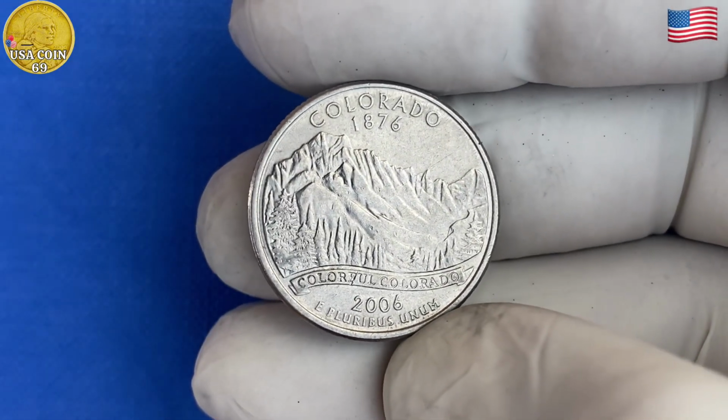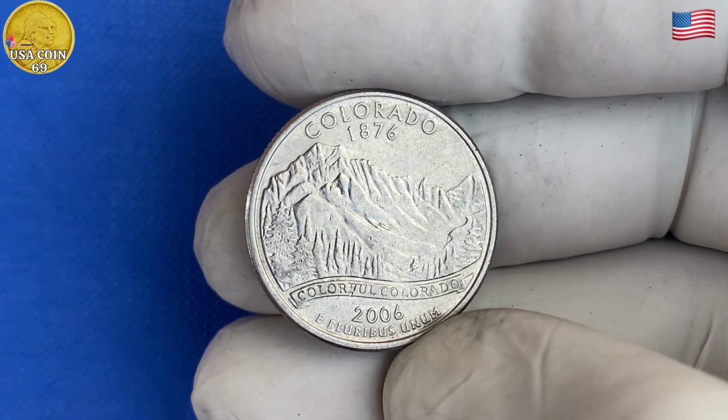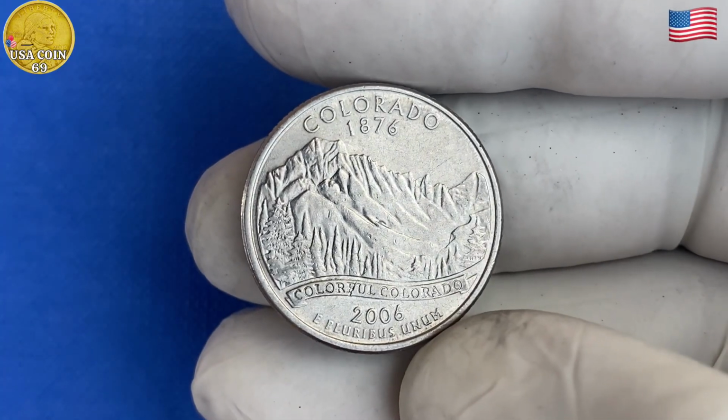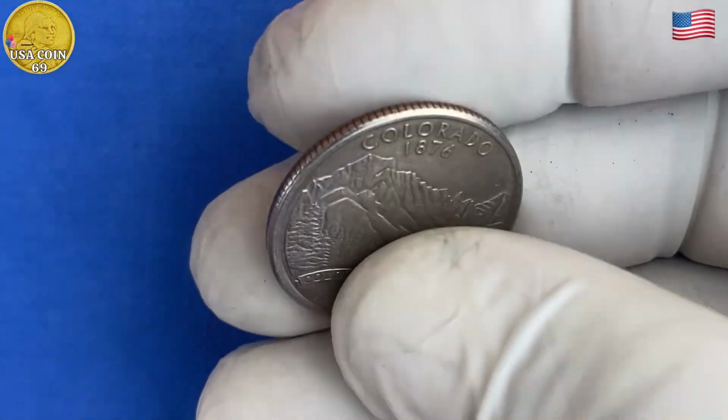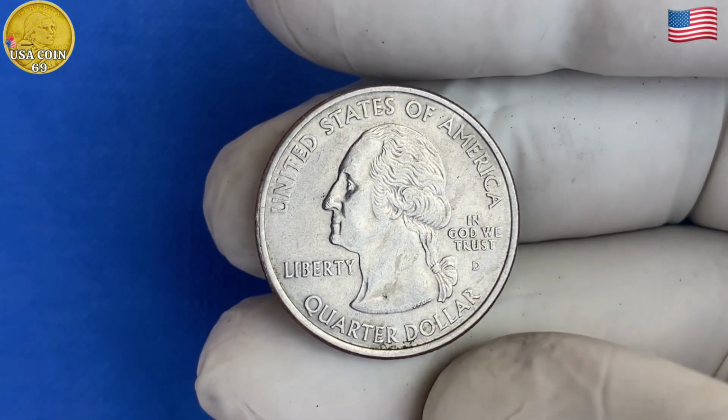Collectors are always on the lookout for these hidden gems, and they're willing to pay top dollar for the chance to own a piece of history that's both rare and significant. Whether the coin is in flawless condition or possesses a rare minting mistake, it can become a sought-after treasure that collectors are eager to add to their collections.